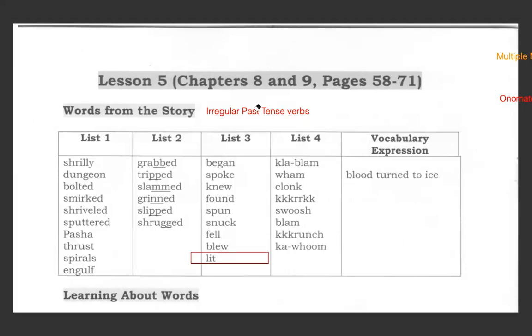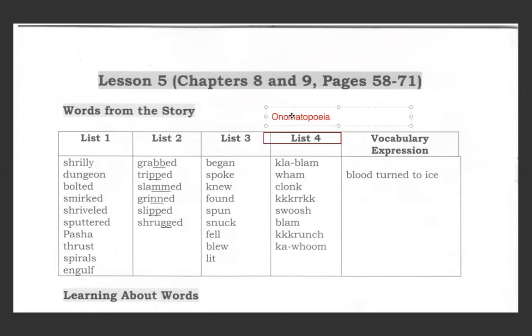And finally, we have our last list, list 4. And if you remember from Miss Neal's class, this is going to be very familiar. Kablam, wham, clonk, kirk, swoosh, blam, crunch, kawoom. These are all examples of onomatopoeias. Tony Abbott was writing this story. He made up a lot of words to describe the sounds made in the world he created. All of the words in this list tell us the sound made by something in the story. So onomatopoeias are words that actually sound like something. And all of the words in list 4 are examples of onomatopoeias because they are actual sounds made by things in the story.